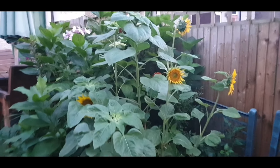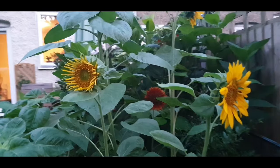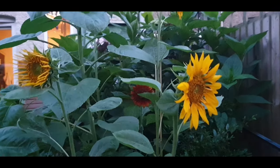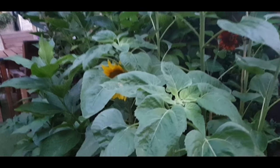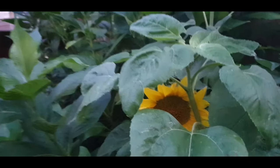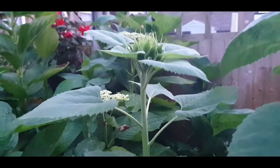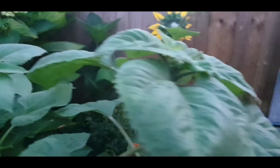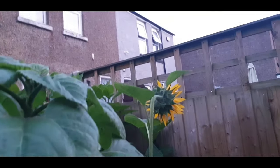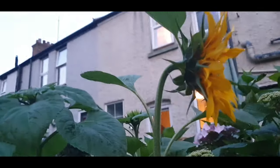And my sunflowers, they're doing all right. The one there, maybe as tall as you. And there's one around here. And there's one, obviously it hasn't come out yet, there. There's one hiding under there. There's one up here, hasn't quite come out yet. This one's not started to flower, and that's got quite a nice thick stem. There's one facing the complete opposite direction, which I can't quite get to.